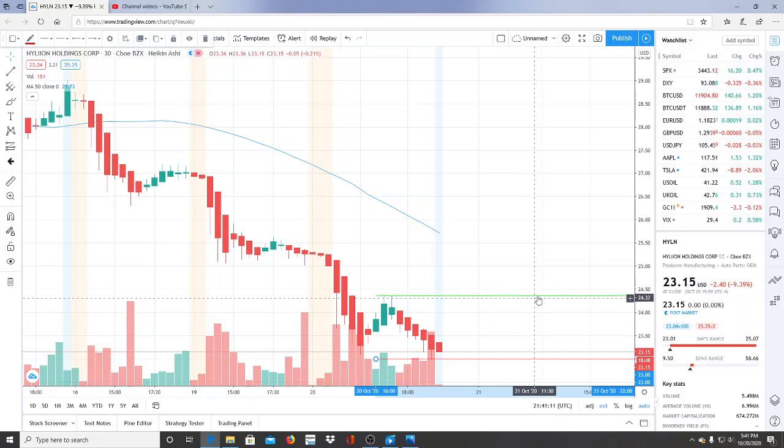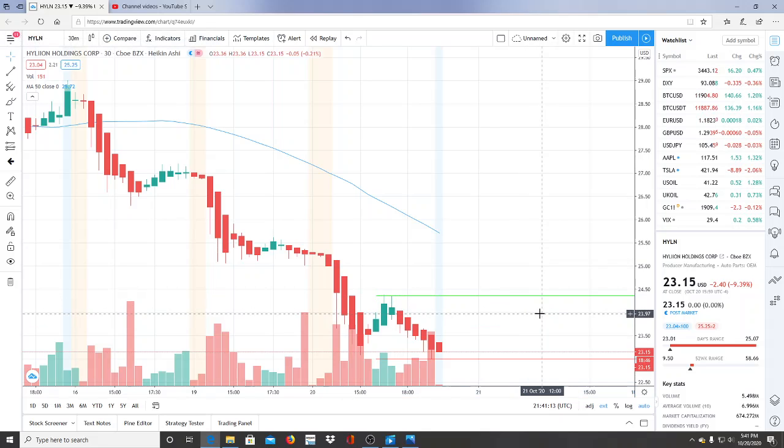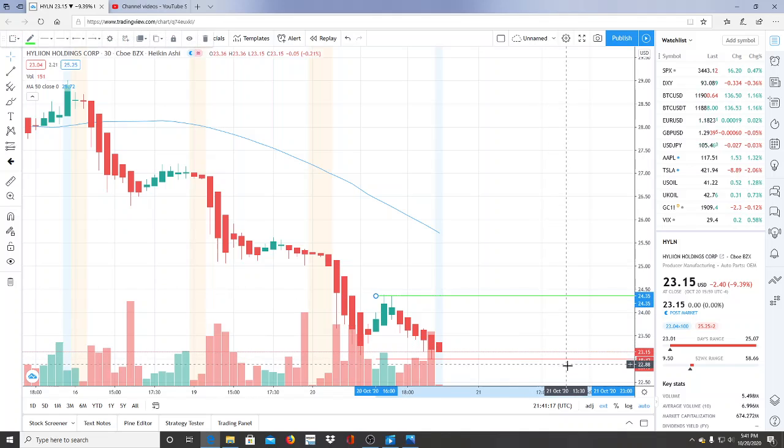So with these cues, I hope that you guys are well equipped for tomorrow's trading day. So keep in mind the resistance level, 24.35, and I emphasize to everyone, if it breaks through $23, pay very close attention to the behavior of this stock and how quickly is it hitting newer lows.